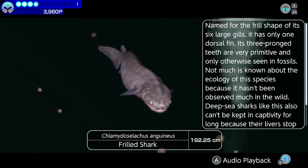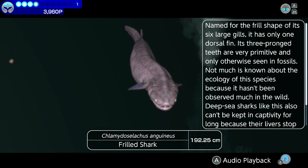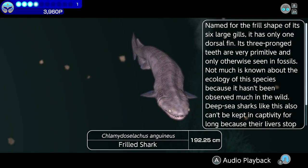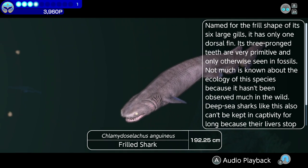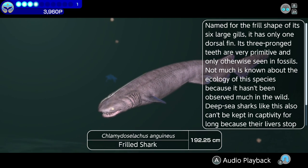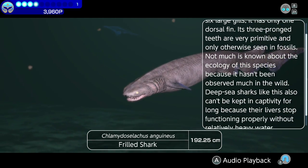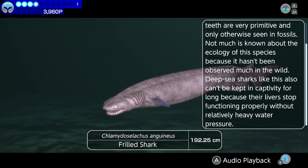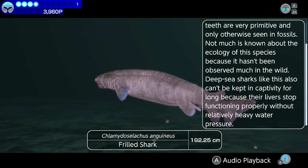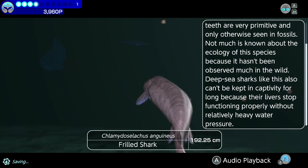Frilled shark. Named for the frill shape of its 6 large gills, it has only one dorsal fin. Its 3-pronged teeth are very primitive and only otherwise seen in fossils. Not much is known about the ecology of this species because it hasn't been observed much in the wild. Deep-sea sharks like this also can't be kept in captivity for long because their livers stop functioning properly without relatively heavy water pressure.